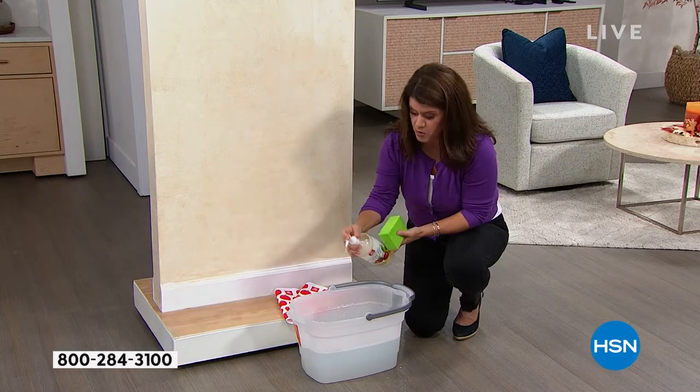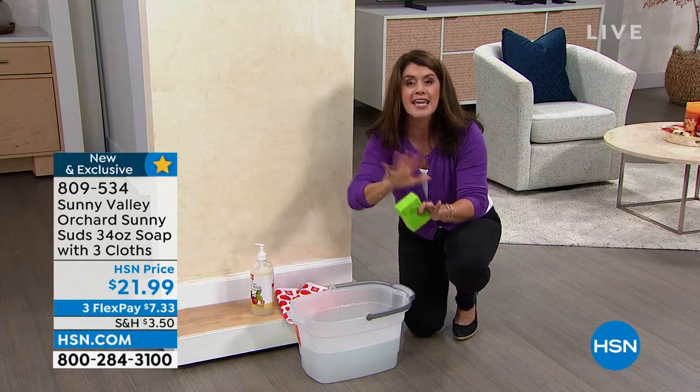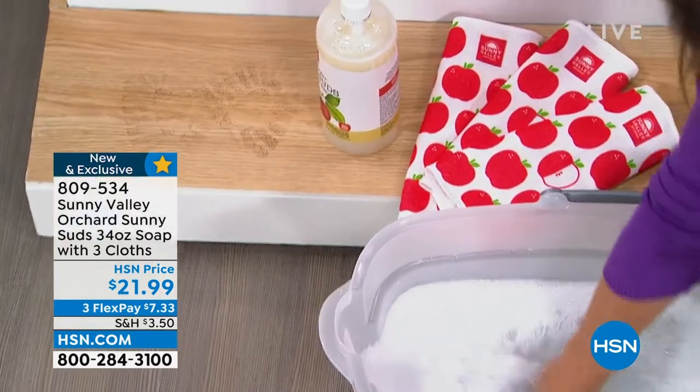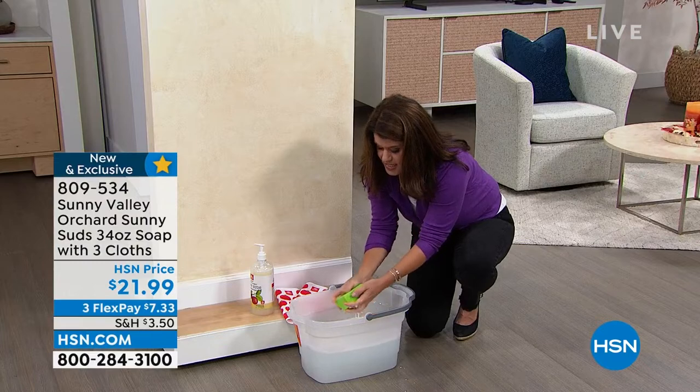Okay, we're just gonna do a quick little pop right here. Of course, I've already got some Sunny Suds. Again, the whole Sunny Valley Orchard line is for your whole home, starting with your skin to your clothes. You're gonna use it everywhere. We've got dish soaps, you name it. So here we go, just a couple of squirts, and you can see the suds.